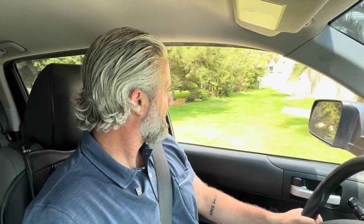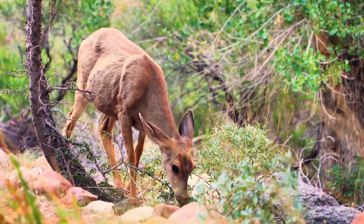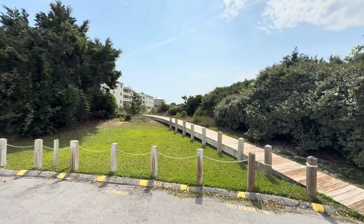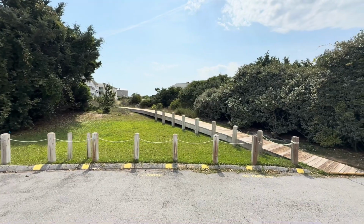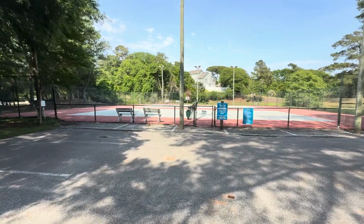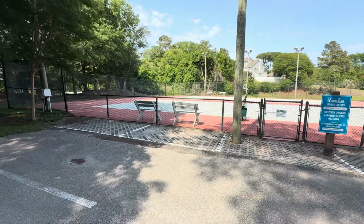Trying to see if I could spot some deer. They're probably like hunkered down since it's so hot, but there's definitely a lot of deer in Land's End. The other day I was looking around and there was actually one inside someone's fence. I guess it had jumped over the fence into the yard. It looked like they had a pet deer. There's another beach access here to the neighborhood. The tennis courts are actually at the front of the neighborhood. So when you're leaving the neighborhood on the right, they have some really nice tennis courts.